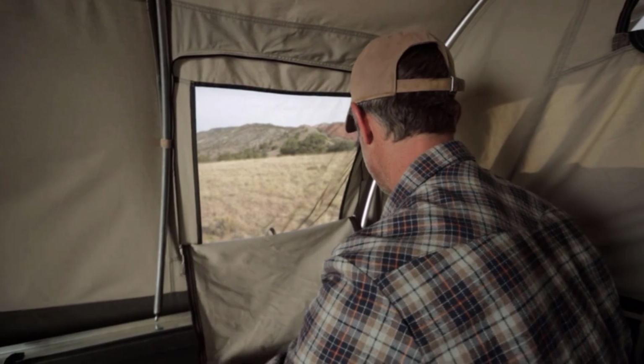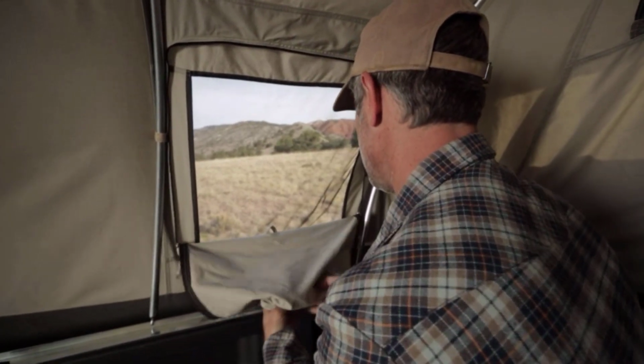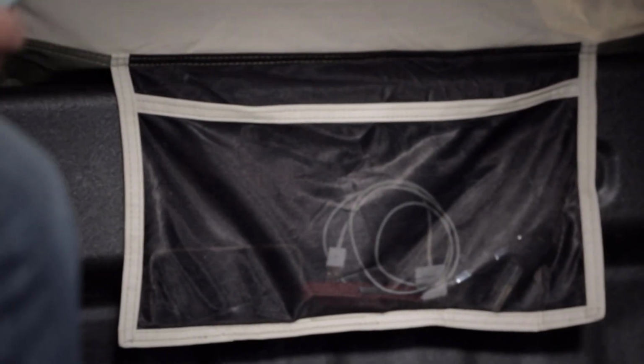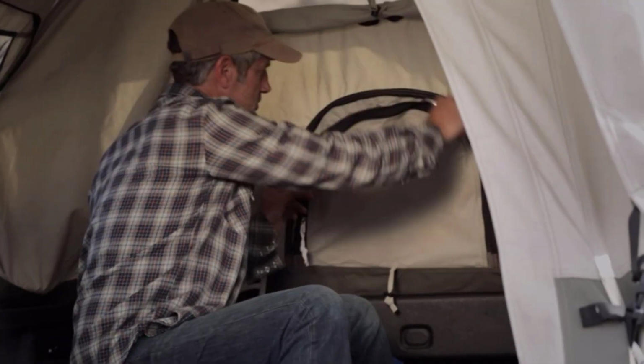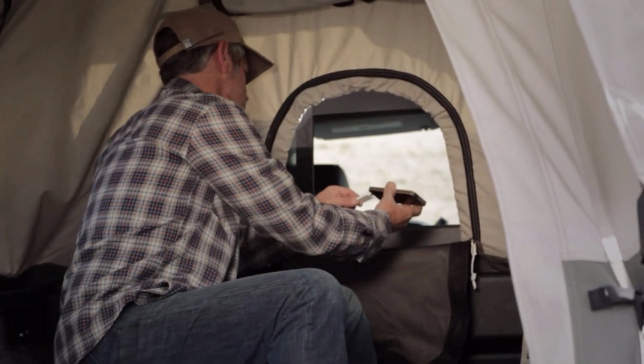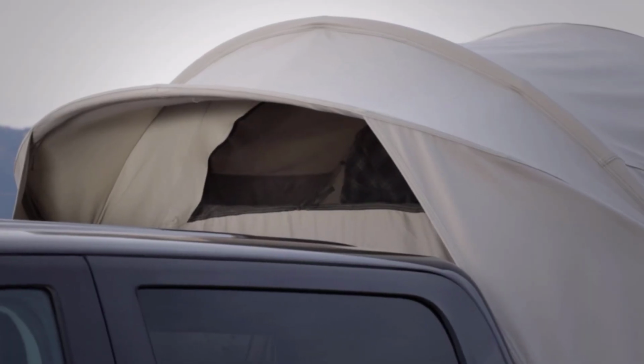You'll find some mesh pockets for gear storage plus 5 windows for light and ventilation. One of the windows is also aligned with the front so you can access it with ease too. The front door is large and sits over the tailgate. It's simple to climb in through, and it comes with YKK zippers that are some of the most long-lasting zippers around.